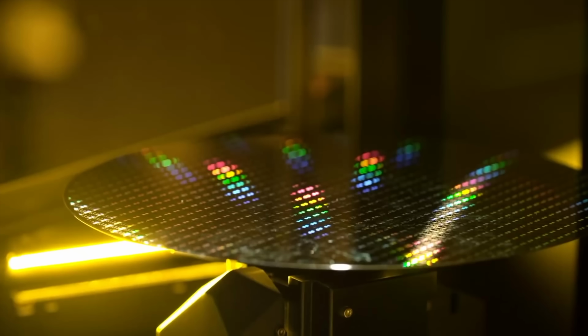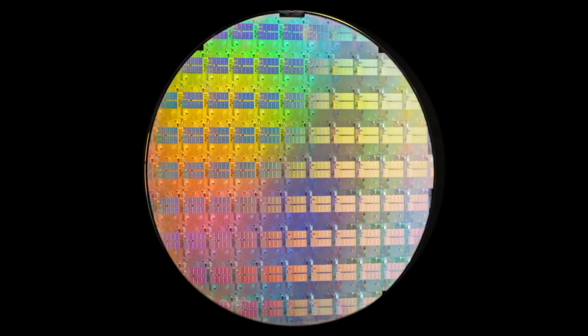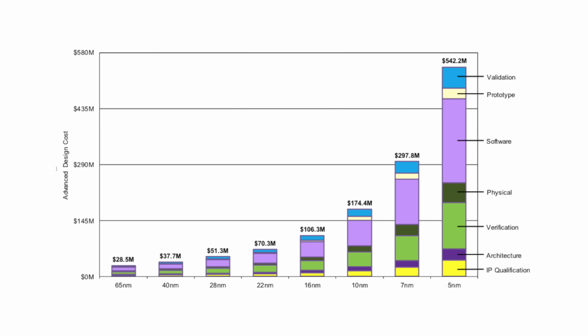You need to develop the architecture, you need to do verification and prototyping and fab testing, validation, and that's just for the hardware. And then you got to do the exact same thing for all the software. Look, the cost of developing a new 5 nanometer single chip SKU is estimated to be north of $1 billion. That's just to make the chip. And then you actually have to make the chip.